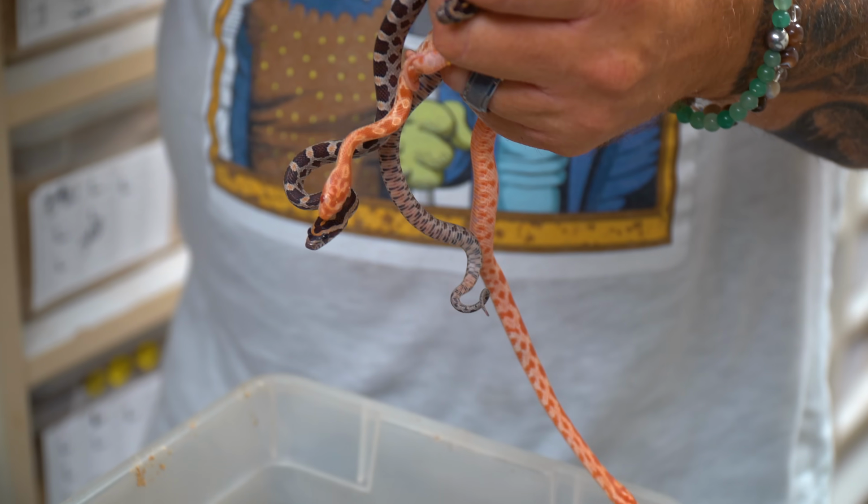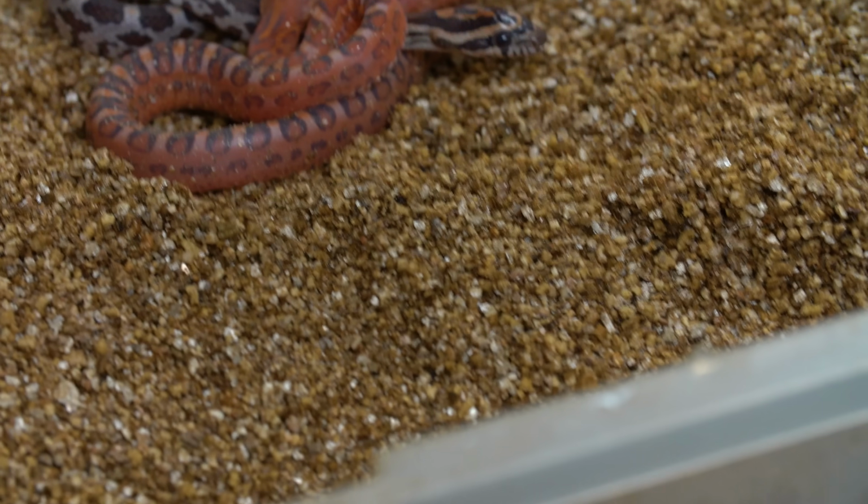And I've got snakes going to get out everywhere. I tell you what, it's so hard to hold a camera and play with snakes and show you guys babies, but I want to show you guys because they're so absolutely beautiful. Look at that albino scaleless and scaleless corn snake. Absolutely wonderful. Now it's time to get everything back in the egg box.